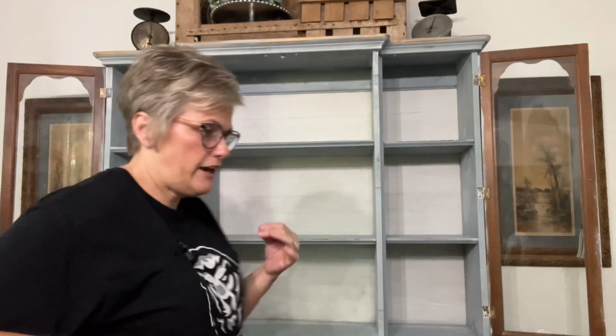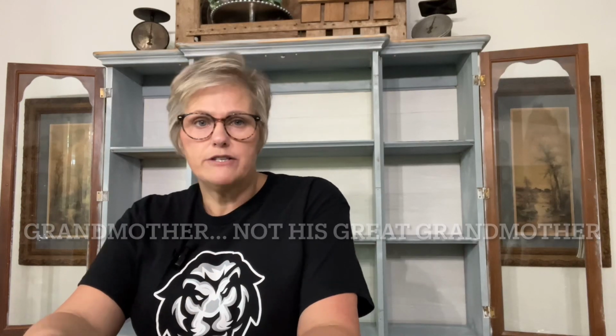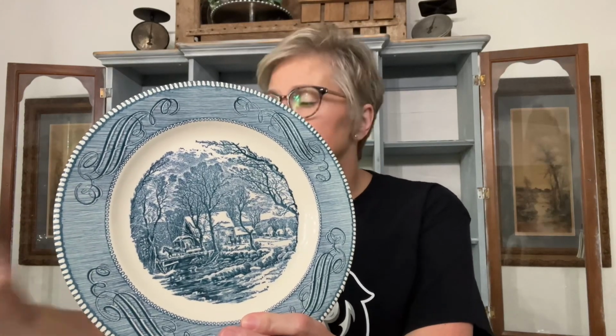My mother-in-law gave me, and I want to say the set had 4 in it, and I have been finding pieces all along and adding to it. So even though all the pieces didn't come from his great-grandmother, they are reminders of his great-grandmother. But this is, and it's completely upside down, this is the Currier and Ives. It's an older plate, but it's not as old as the first one I showed you. But what memories this piece has.